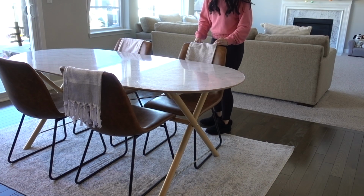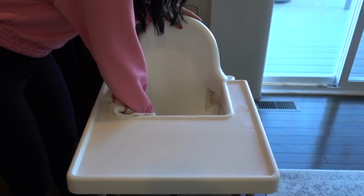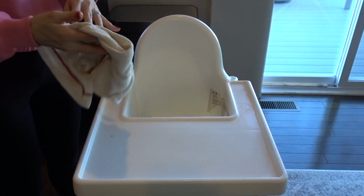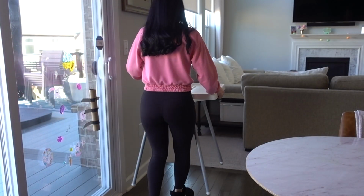Next, you'll see that I pull everything together and I gather all of the dirty plates and dishes. I move them close to the sink. This way it's easy for me to load up the dishwasher and get things going.